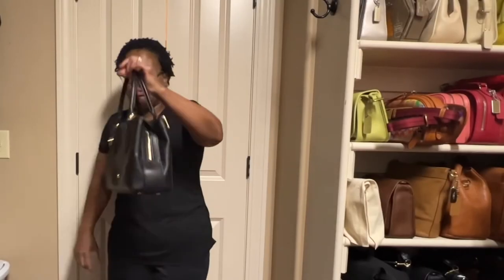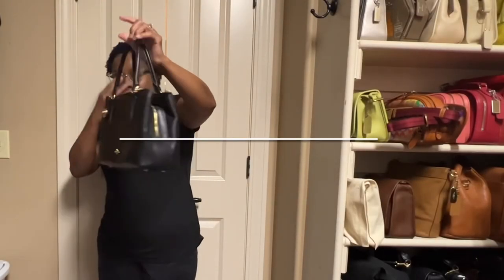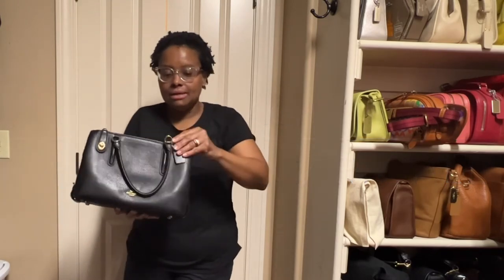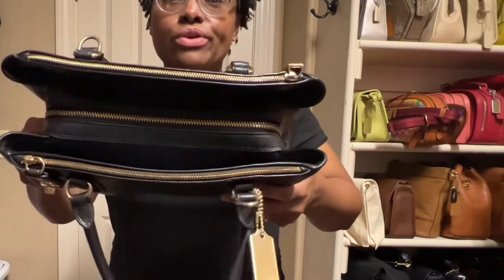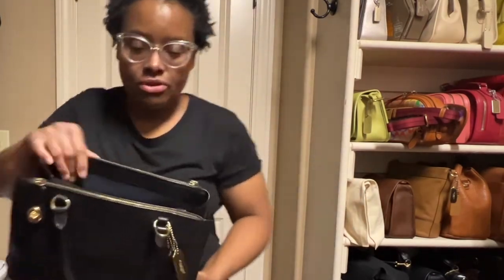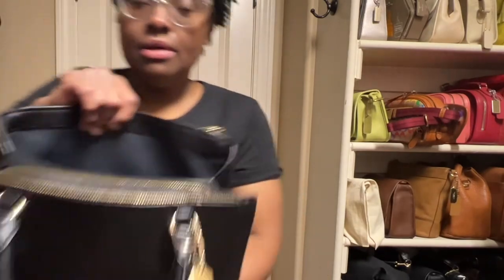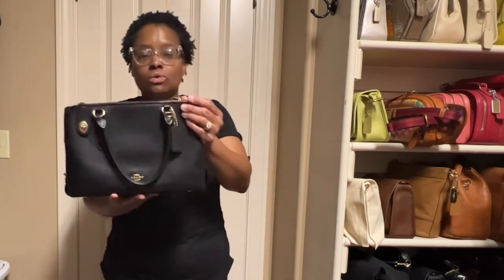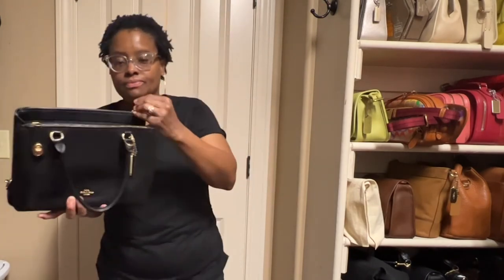This one is called the Brooklyn Carryall. This bag will always be in my collection. I love a bag with great organizational components. As you can see, three outside zippers. I can separate things, and then it also has pockets. I mean, this bag has everything. It has everything, you guys. Feet, whole nine yards. Love this bag.